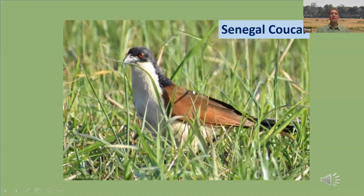So now this bird is the Senegal cuckoo, and it sounds like a cuckoo, and that's what it is, related to the European cuckoo. One of the big differences, though, is the European cuckoos parasitize nests, and this bird does not. In fact, the odd thing about the cuckoo is that the smaller males will take care of the chicks. They're mainly the ones that care for the chicks, which is kind of a role reversal for most birds.